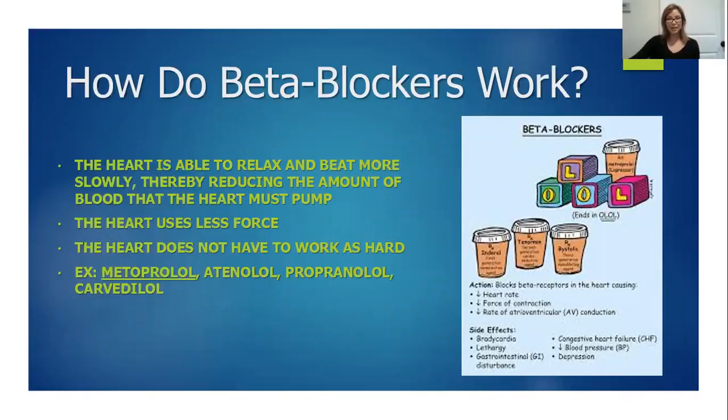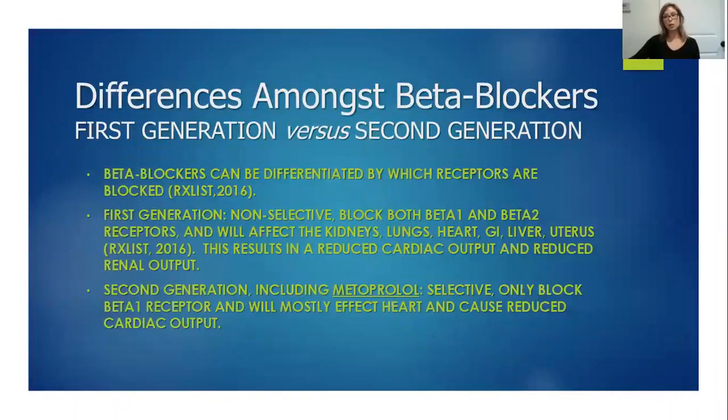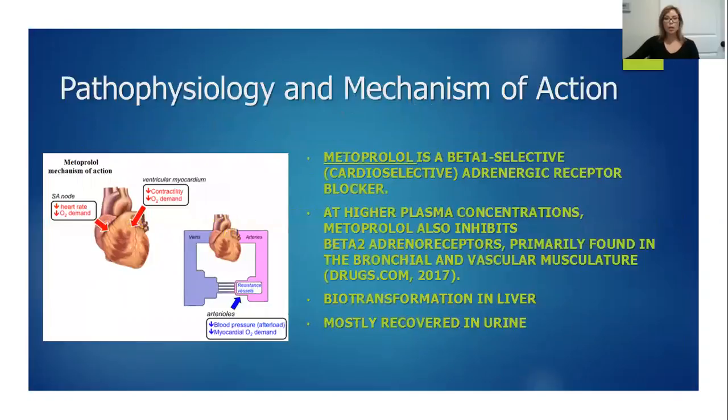So, differences amongst beta blockers: there are first generation and second generation beta blockers, which are differentiated by which receptors are blocked. First generation are non-selective, so they affect the body systemically as a whole, and they block both beta-1 and beta-2 receptors. This results in reduced cardiac output and reduced renal output. Second generation includes metoprolol. It is selective and only blocks beta-1 receptors, which only affect the heart and reduce cardiac output. Metoprolol is a cardioselective receptor blocker.